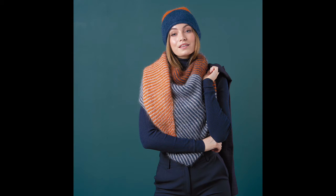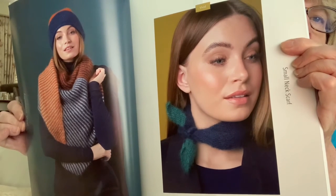This is another colorway for the asymmetric shawl. I really like this blue and rusty and brown all together. And look at the two color hat with it. Love it. And then they have this little neckerchief, small neck scarf design. Just those little bits of Kidsilk Haze you might have around. And you know, if you're cold, just putting a little something like that around your neck would make all the difference.